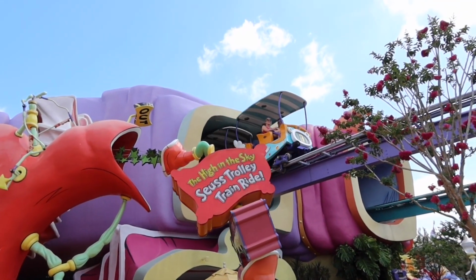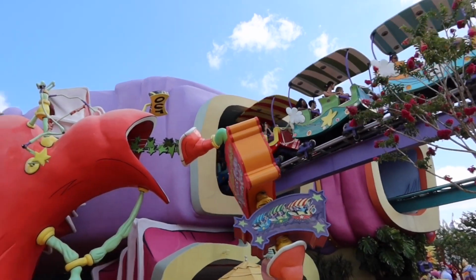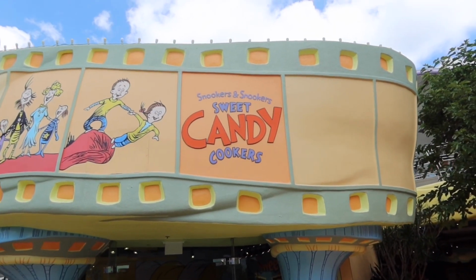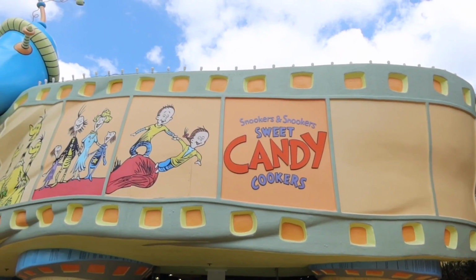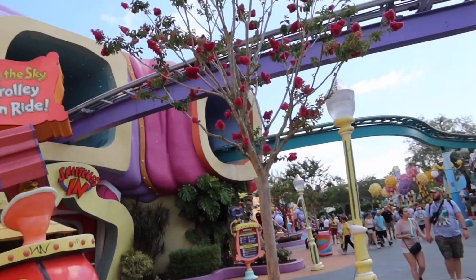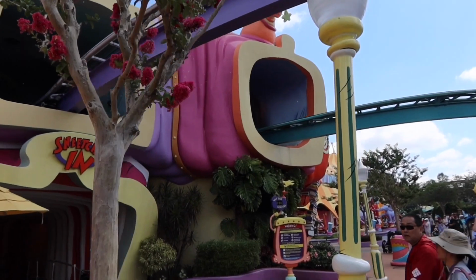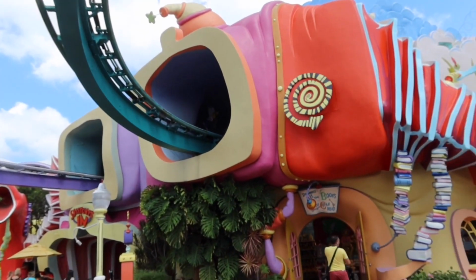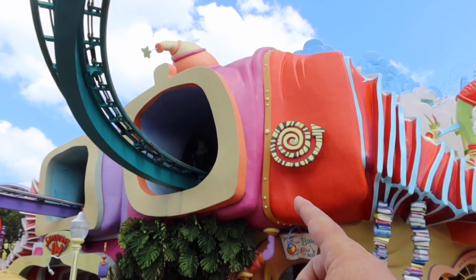Ride and buy. Now, although the Seuss Trolley train ride does not have a gift shop theoretically that you can exit to, you actually exit into the Snookers and Snookers Sweet Candy Cookers, which is just more of a candy and treat shop. But directly underneath it, there's another gift shop that I'm gonna call the actual gift shop for this attraction. Now, this is the all your books that you can read store, and there's something inside that I know Little Jans is very excited about. So that's gonna be my gift shop for the Seuss Trolley train ride today.